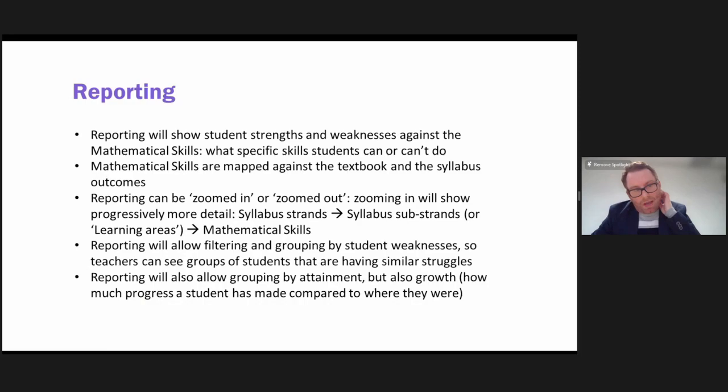So I've said a little bit about this already. The reporting is extremely comprehensive with this. It's more comprehensive than any kind of system that you will have seen that has come from Cambridge. The intention, as I said, is to show strengths and weaknesses against these mathematical skills, what specific skills students can or can't do. And as I said, there's a very close alignment with these skills to the worked examples throughout the textbook. I've talked about the mapping earlier.